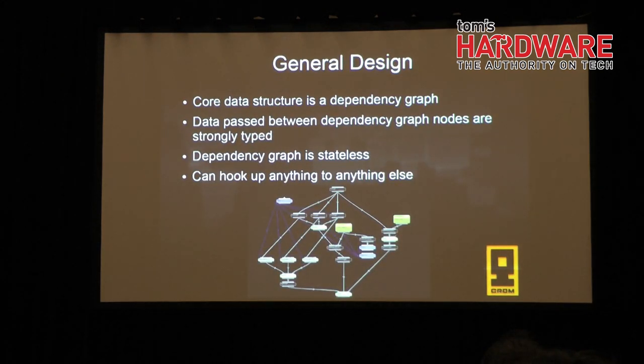So the general design at its core is a dependency graph. In the dependency graph, the nodes represent functions or work that needs to be done. The lines represent data that is passed back and forth. This data is strongly typed, that's a key point. The dependency graph itself is completely stateless. There'll be more on that in a bit. And this system, unlike a lot of other node-based systems, allows anything to be hooked up to anything else. In a lot of systems, there are input parameters where you can only type something in, and then hookup points where you don't type things in. In CROM, you can type in anything anywhere.